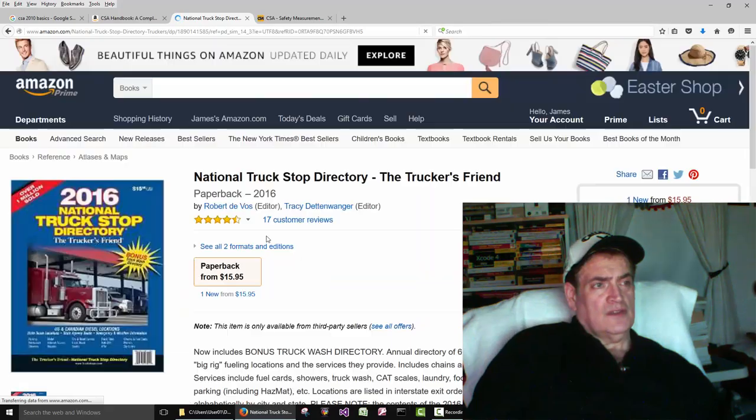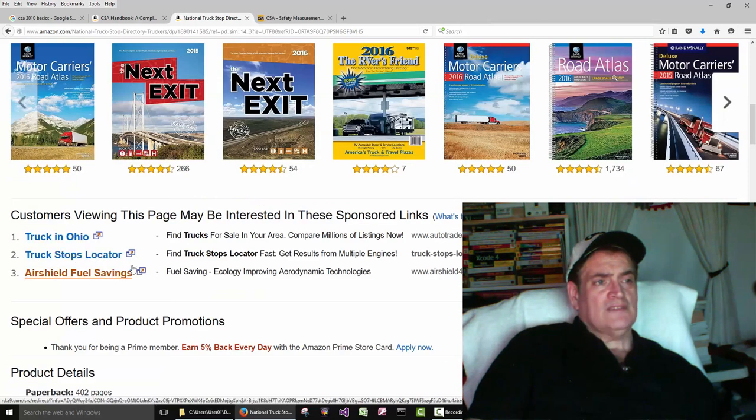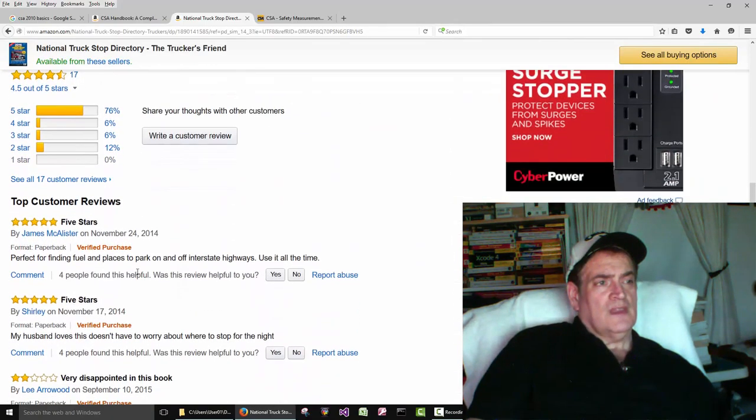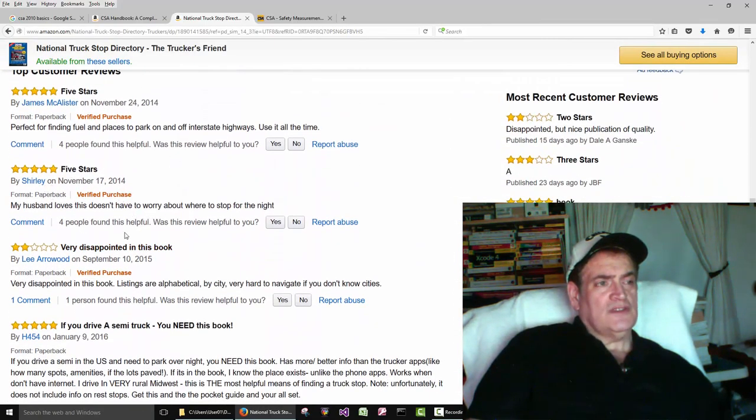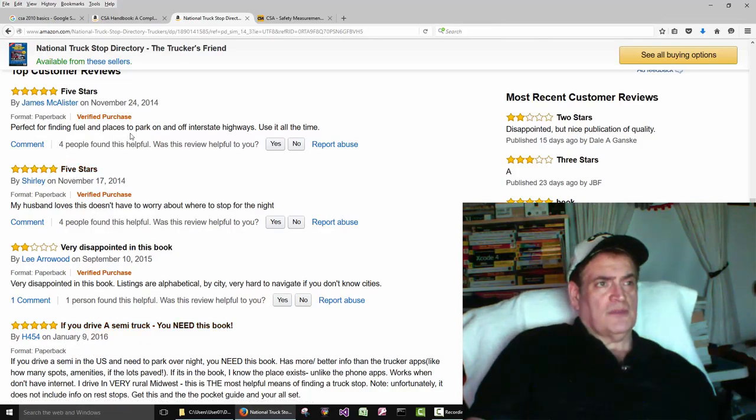Here's one, a truck stop directory. What this one does is it gives you details about what's at the truck stop. Each truck stop is a little different. You know, is there a gym? Is there a place to walk? Things like that. As you're reading through these, skim through some of the comments too, because you can get some pretty good tips here. These are probably all tips from other truck drivers. So perfect for finding fuel and places to park on and off interstate highways.